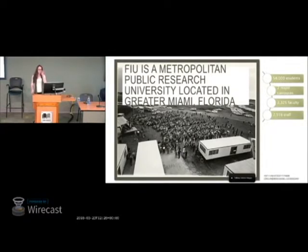So first, I'd like to give you a little background about our university so that you have a deeper understanding of how and why environmental research plays such a large role in the scholarly work of our faculty and our students. FIU is a relatively large public research university located in southern Florida. As you can see, with over 55,000 students, the university also has a fairly large body of faculty and staff.